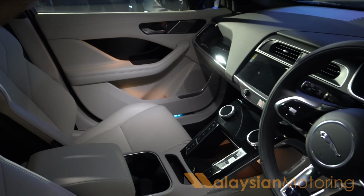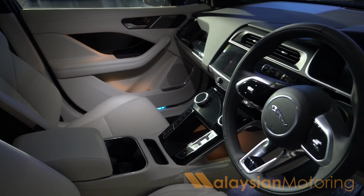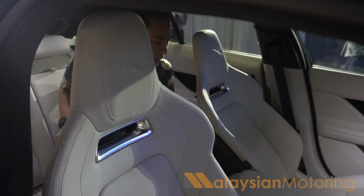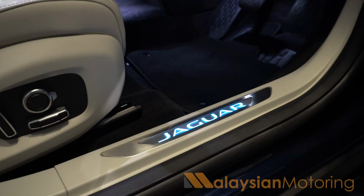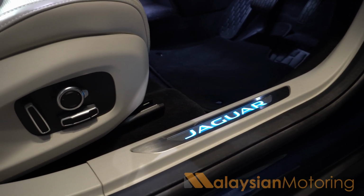Now, it is worth noting that in terms of space, the I-Pace, despite being a mid-size SUV, offers enough space in here that it actually competes against a class above. And that is largely down to the seats, which are very thin and yet also provide excellent amounts of support while offering a good degree of electric adjustment in terms of lumbar, side support, and even under-thigh support.